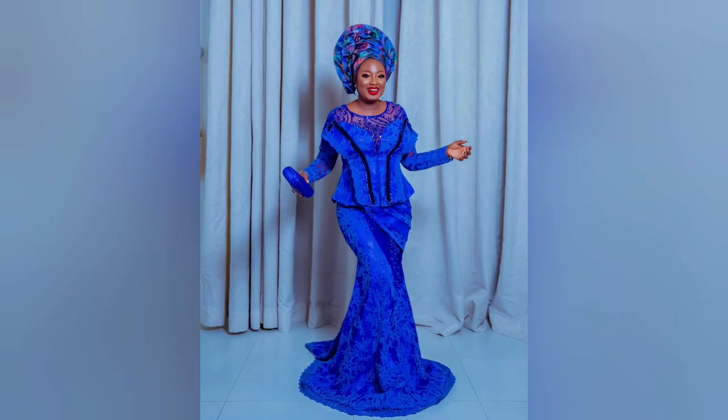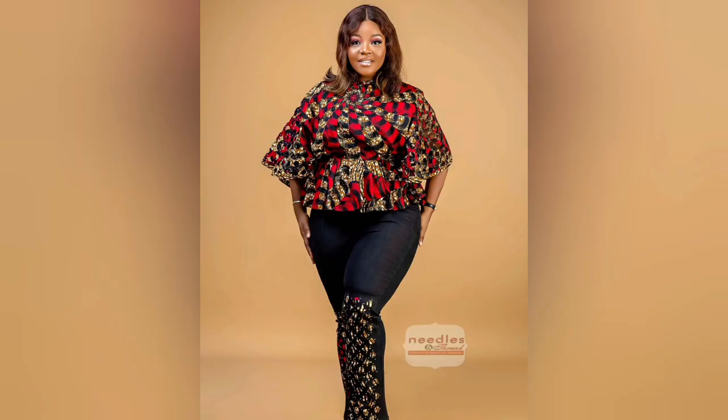Now, this video is loaded with a lot of beautiful, gorgeous African clothes and styles. This particular video, you're going to be seeing skirt and blouse, like this Asoebi style. Of course, it's skirt and blouse made with beautiful blue lace. Her makeup, gele, is beautiful. This particular one is Ankara blouse. Then the pants, the trouser is kind of combination with Ankara and another fabric.